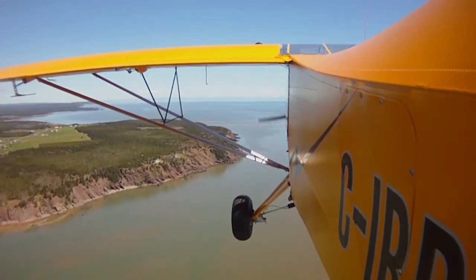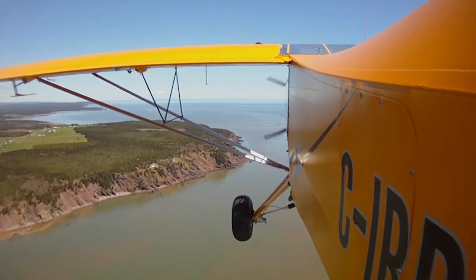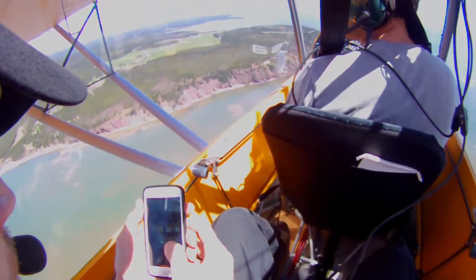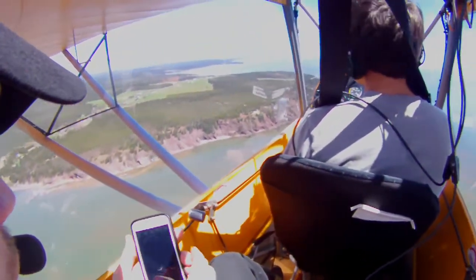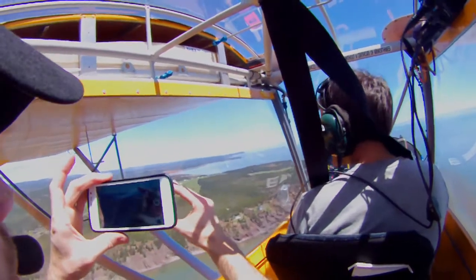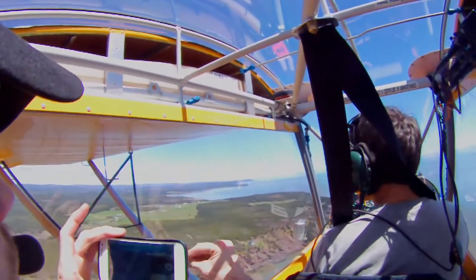See those buoys? Yep. Are they lobster? I think they probably are. I think lobster season's on, is it not? I don't know. I'm not a lobster-er. I don't know what a lobster-er is. A lobster fisherman? Let's see if I can do this.